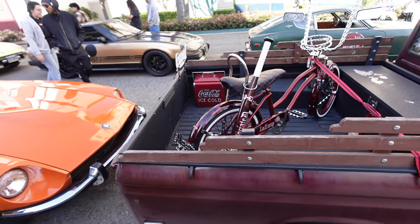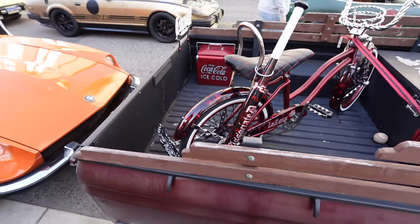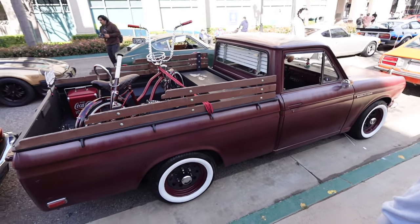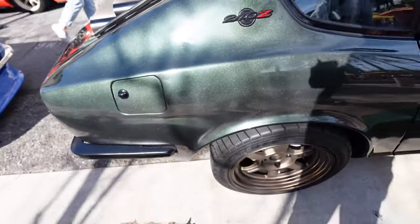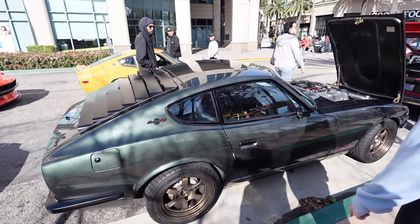Whoever owns this thing really thought this out. Look at the bat matching the bike. Got the old school Coke cooler. This thing is sick. Yeah, I like it. The color on this thing is insane in person. And it goes great with the wheels too. Yeah, green and bronze always look really good. This thing is freaking sick.